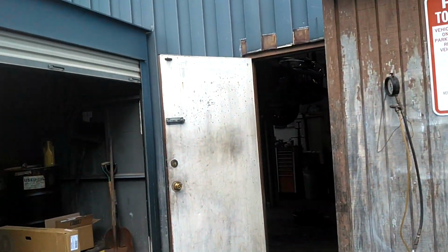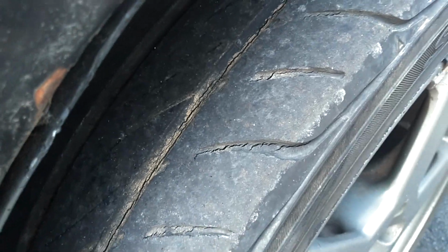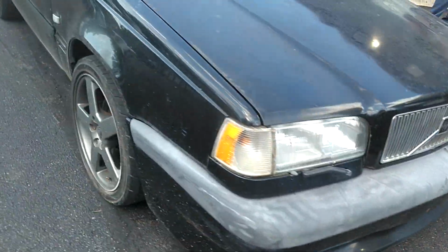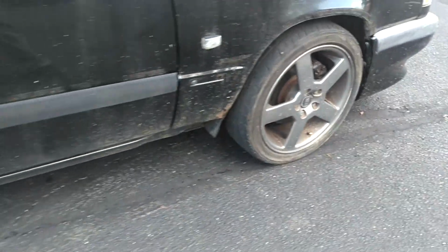Made it up to Nordic Motors with these crappy tires, man. Look at those cracks and stuff in these tires. Horrible. And there she is, folks. The T5R. Who put the tires on? Discount. Okay. And cracks all over these things.